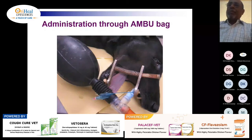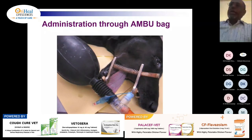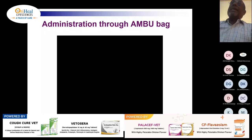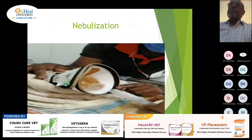I told you about this Ambu bag. Through the Ambu bag, you can deliver oxygen. You can deliver all critical care medicines through this Ambu bag. And you can also ventilate with the Ambu bag. If you don't have a mechanical ventilator, you can ventilate the animal with the Ambu bag for respiratory problems.